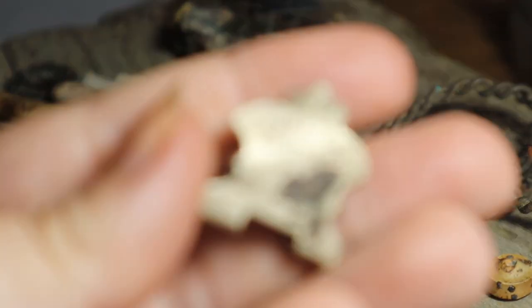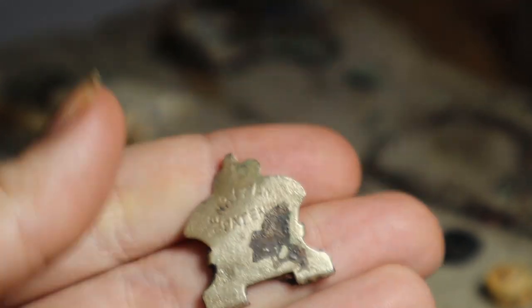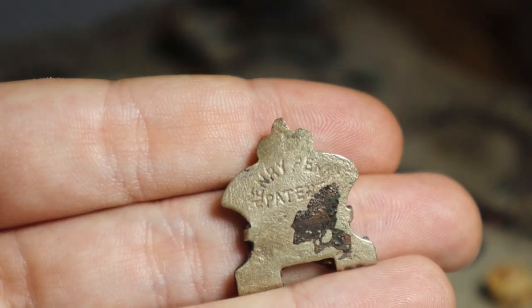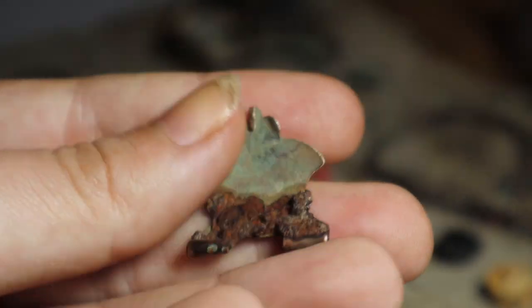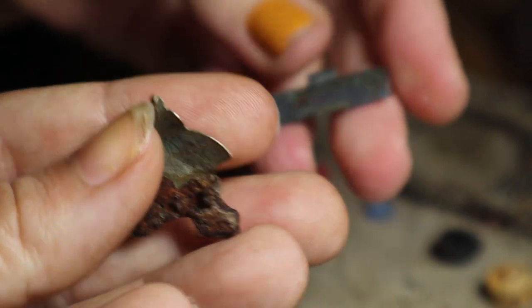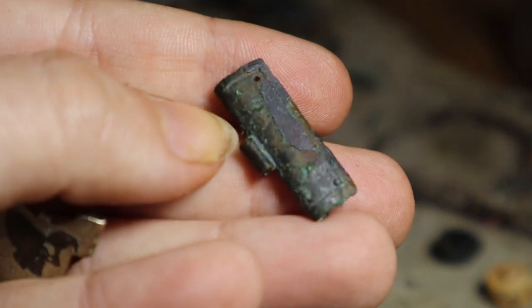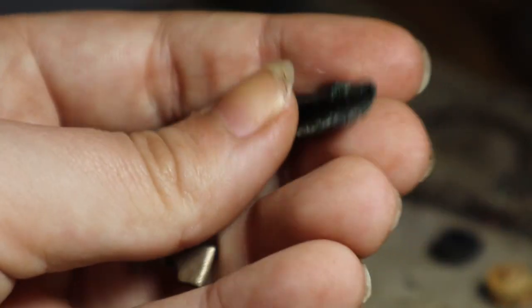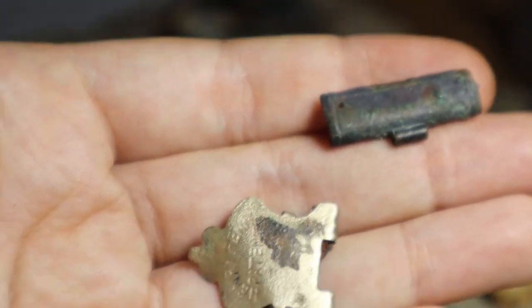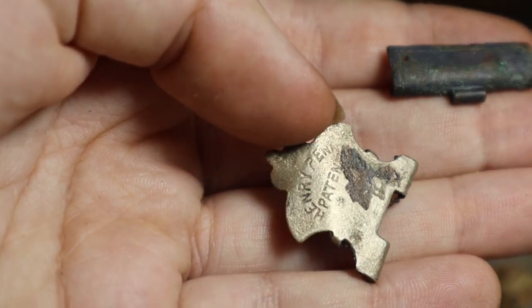A beautiful book clasp that says Henry Penn patent, but again, I can't find a Henry Penn. Definitely a book clasp, though, isn't it? It is, definitely. But then this one could be too. Yes, it could. They are beautiful things. You found a few now. This one's so shiny. I know, it's weird, isn't it? I don't know why that came up so well.